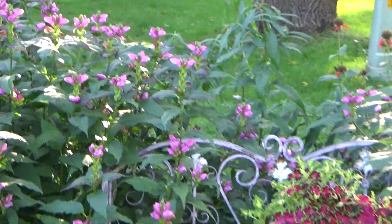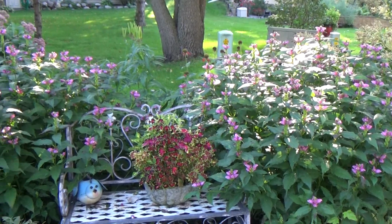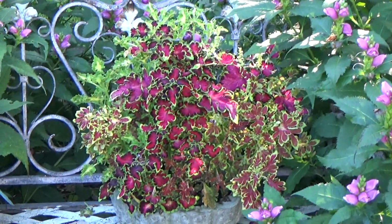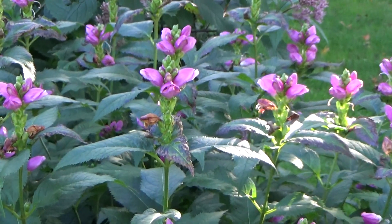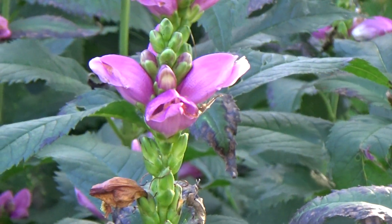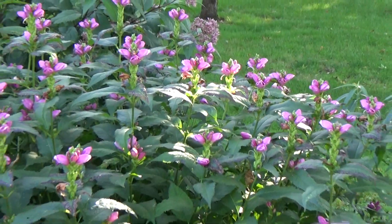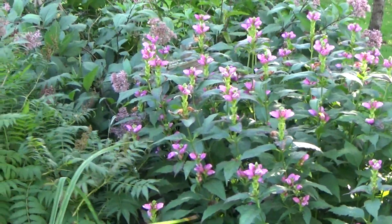More turtle head. I'm gonna love this area. Let me just back up here. So pretty. That coleus is doing really good. Let me see if I can zoom in here a little bit. I say that the heads just look like little turtles. So if you're looking for a late blooming plant, I strongly suggest this one.